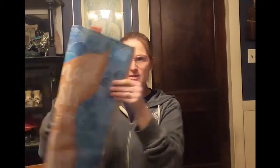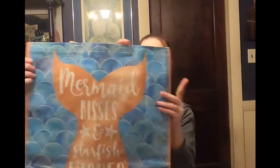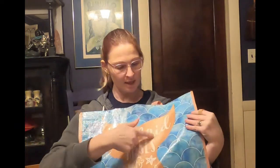So then I went to Christmas Tree Shop, and I ended up getting a couple things that weren't for here, but I saw this, Mermaid Kisses and Starfish Wishes. But look at the color. This is the color I'm going for. If you guys have seen my Freckled Mom logo, this is the color. I like that copper pink, mauve kind of look. I don't even know the name of it, but this is the color I want, mixed with rose gold and white, beige, I guess.